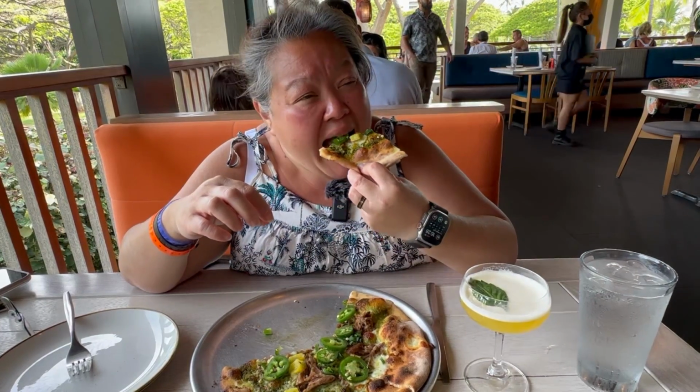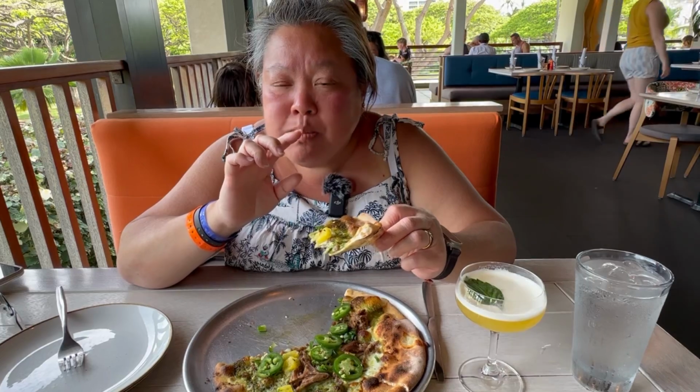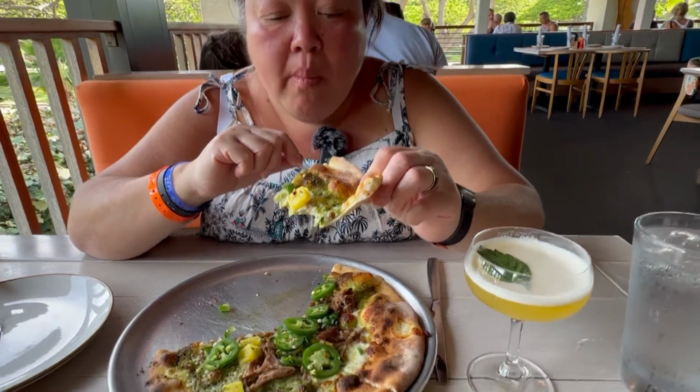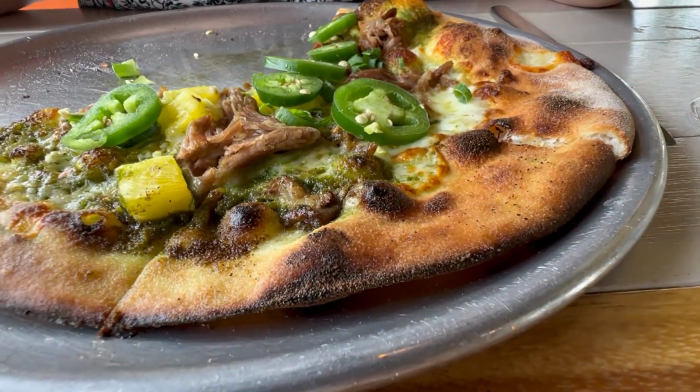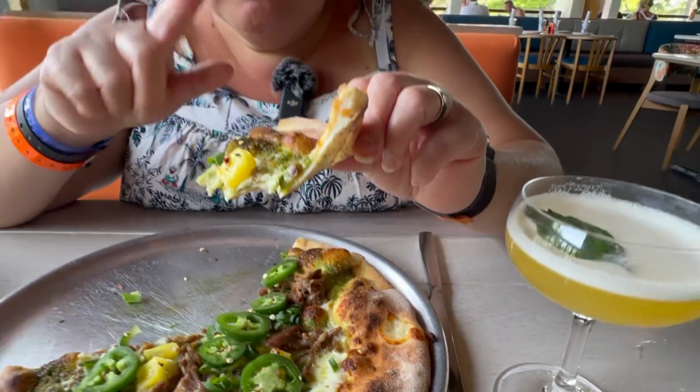Wow. They hit it out of the ballpark with this pizza. I love that jalapeno was hot. A little bit, huh? Some of it does have little seeds on it, I see. But that outer crust is so crispy. It's baked to perfection. Yeah. Oh, yeah. This is excellent. Give this pizza a try. The Kalua pork and pineapple. Mm-hmm. Very good pizza.